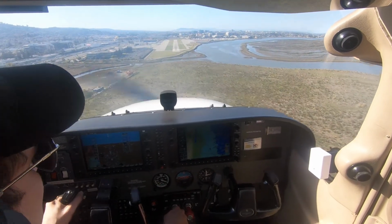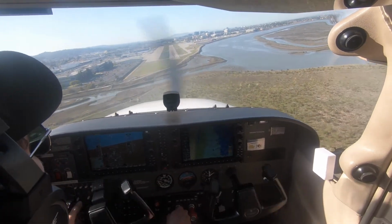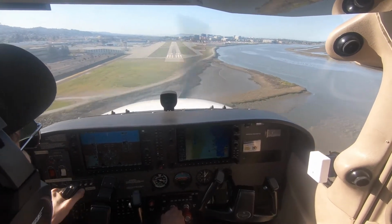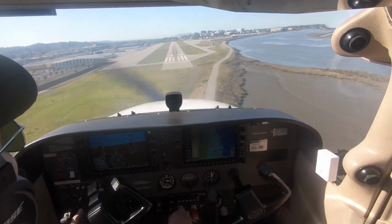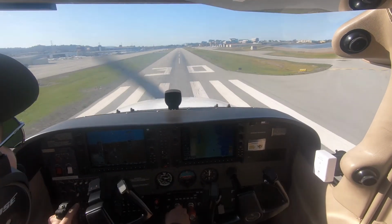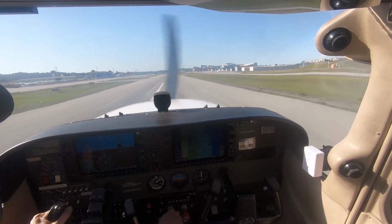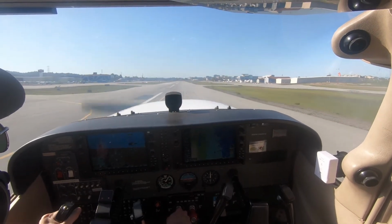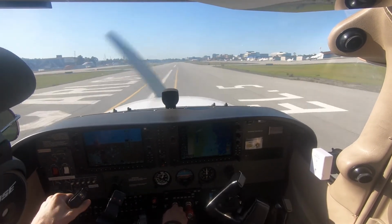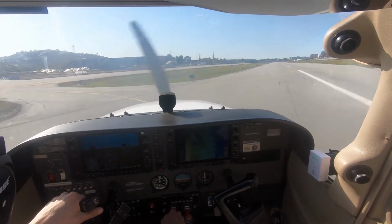Oh, wow. That's a fair amount of headwind. That was a little flat.